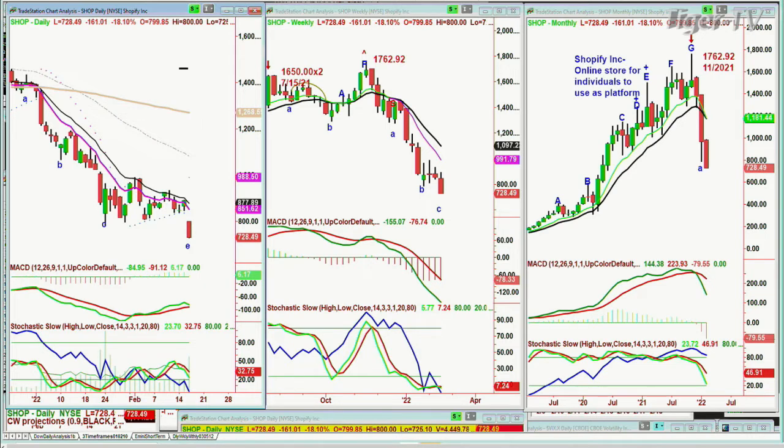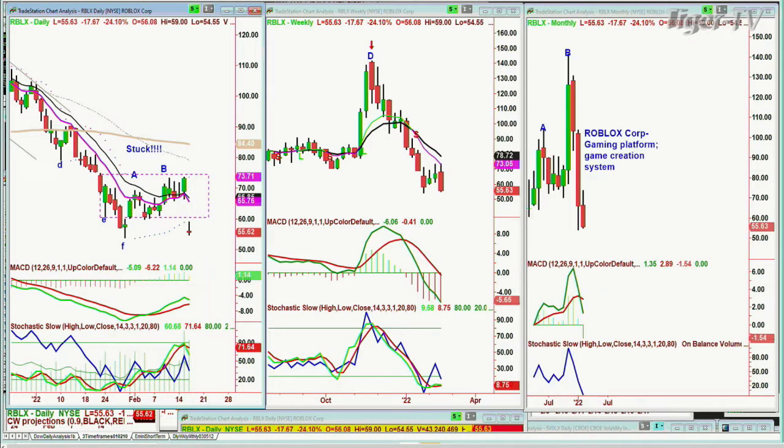Look, Roblox, the same thing. This is RBLX, same thing. Look, yeah, we might get a double bottom. We went to a peak B and then a peak C. It's stuck. I was asked about it about a week or so ago. I said, no, it's just stuck. Well, today it's down 17 at 55, down 24%. And I'm just afraid of this gaming platform.